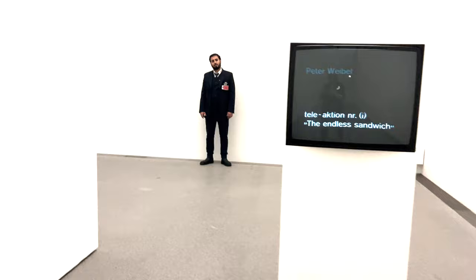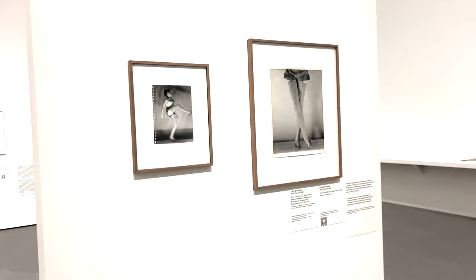The first room. Born to glitch. And then we have mostly photos from the archive of the Pinakotheka. Beautiful, beautiful, beautiful photos.